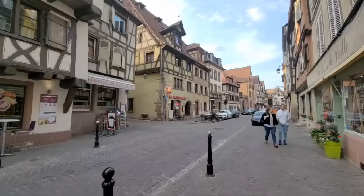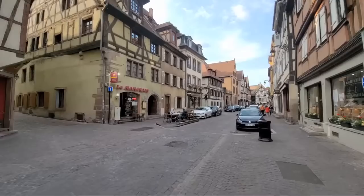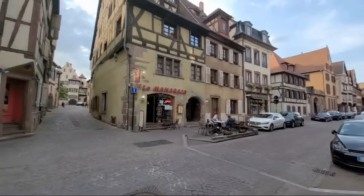How close is Colmar to Strasbourg? It's a 30-minute regional train. It's the TER, so it's literally not a fast train, it's just a normal train. And if you wanna think it's pretty here, they're just looking down a side road. I mean, it's just gorgeous.